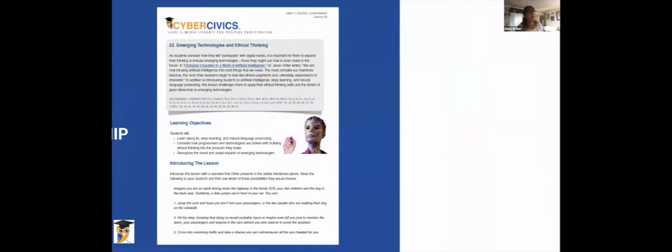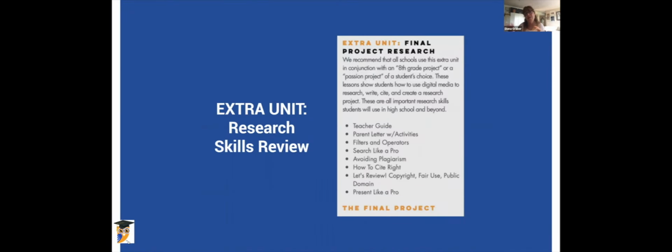And then what we have in the final unit is sort of a recap of our information literacy unit. A lot of the schools we work with do an eighth grade project. We encourage a research project at the end of this so kids can actually use the research skills that we've taught them. So we do a recap of that in this unit. It's an extra unit you're welcome to use at any time. But it takes them a little deeper into how filters and operators work in search engines, how to avoid plagiarism, super important, how to cite online resources. So all of those skills, again, these are English language arts skills that we should be teaching kids anyway. So if you're wondering where to put Cyber Civics, especially in level three, we're talking English language arts here.